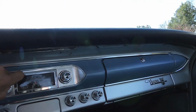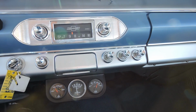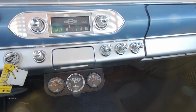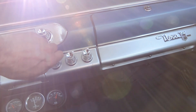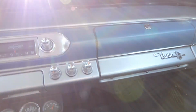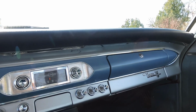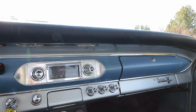Wipers work, horn works, radio does not work. It's been idling here for a while. It's running about 185. It's carrying 35 pounds of oil pressure, and it's charging. Heater fan works, defroster works. All these levers work really, everything works great. The other day it was a little colder, and I was driving it in the rain. Defrosters work great.